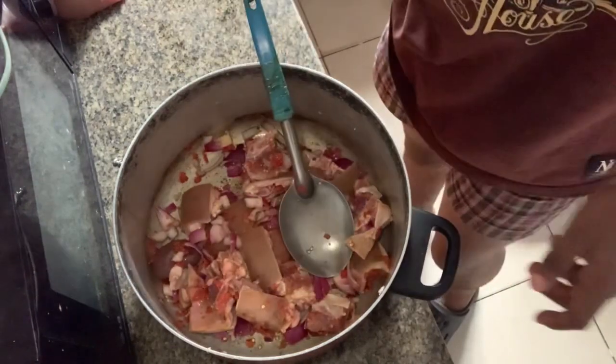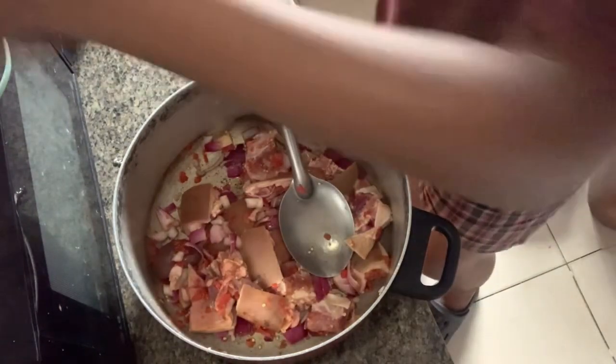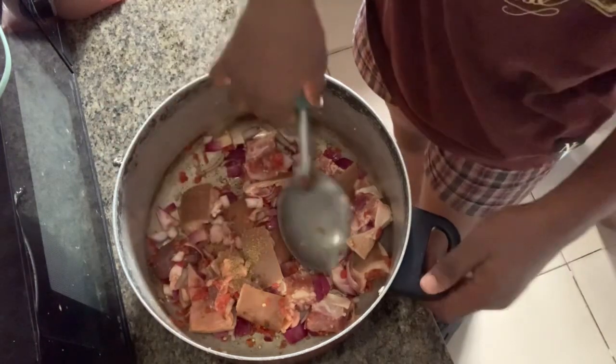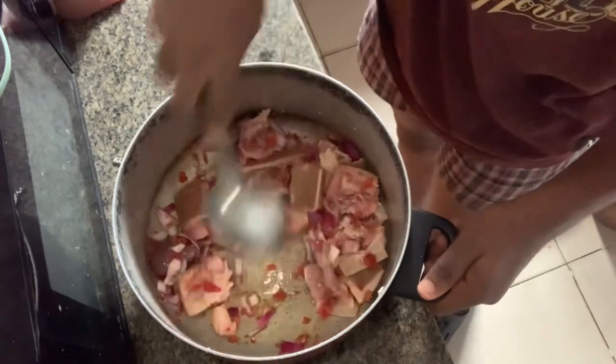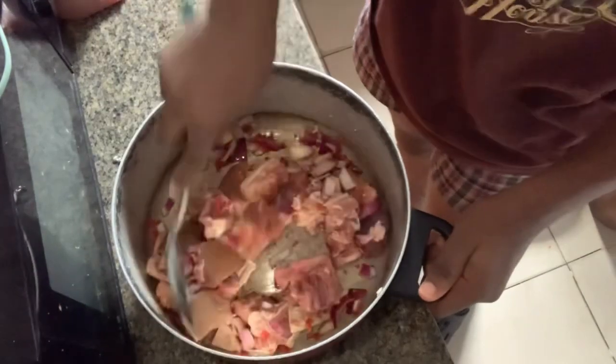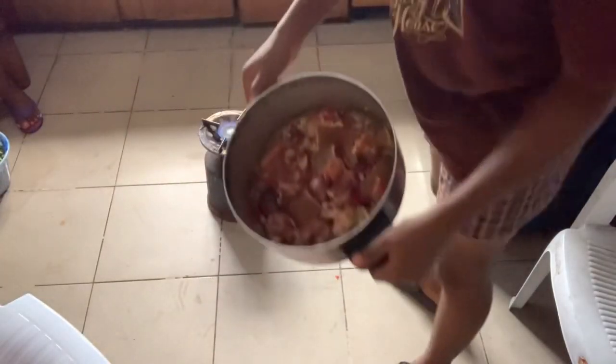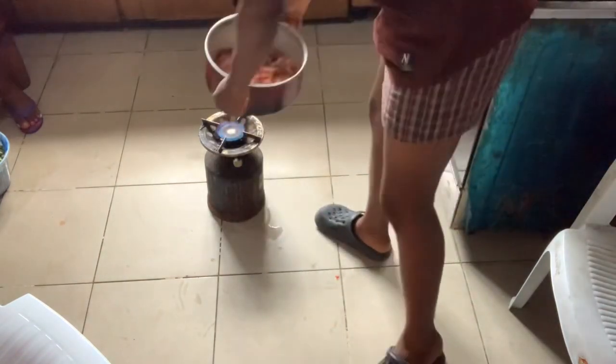So I went in with another seasoning cube, with one more seasoning cube, and then after that I gave it another good stir, and then it came out the way I wanted it to be. And then after it came out, I now put it on the fire. Guys, I'm sure you noticed that I didn't add any water to the meat, and this is because I wanted to bring out its own water.